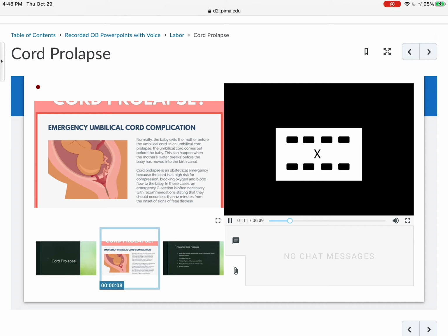It is an obstetrical emergency because the cord is blocking oxygen and blood flow to the baby. In most cases, a C-section is necessary and should occur as soon as possible. So these are one of the cases where it is an emergency cesarean section.